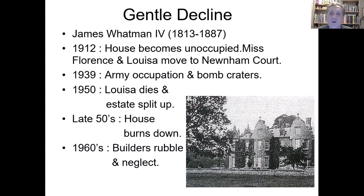But it's behind Knockuts Garden Centre. There's a house there. You can see it as you come off the motorway and look towards your left. There's a house there, and that's Newnham Court. So that's the area that they moved into. They then rented the house out, and there was a series of tenants that rented into the house. Come the Second World War, there was army occupation of the house.